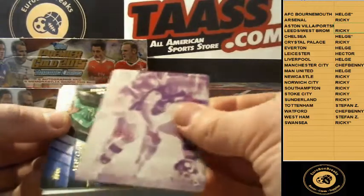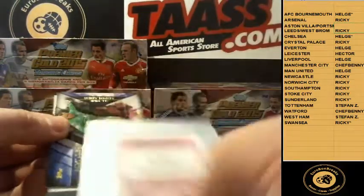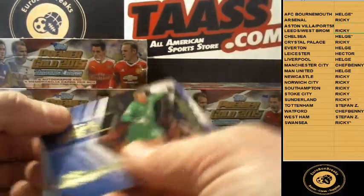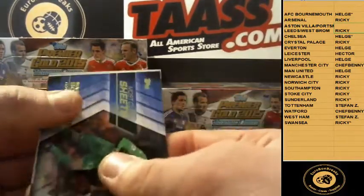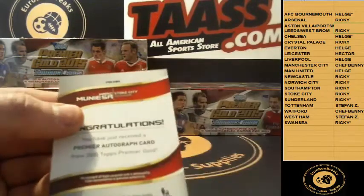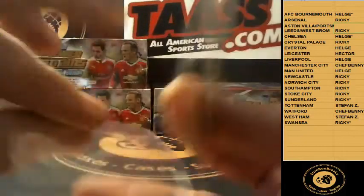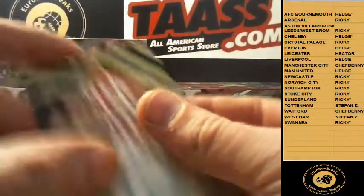No, it starts to be on two printing plates. Aston Villa, Rudy Gestede. Aston Villa's combo spot. 101 printing plate. Mark Schwarzer for Leicester and Mark Muñeza for Stoke. Autograph. Yeah, already done. I will upload them right after this break.